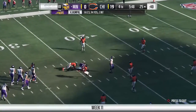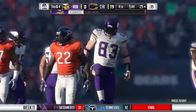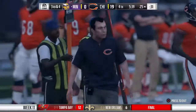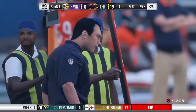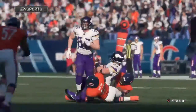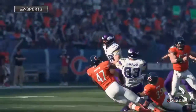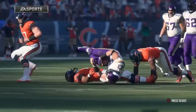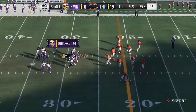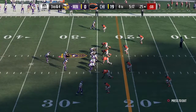3-19. It's a short one here, complete to the tight end. And he's able to get it down to the 25-yard line. 6 yards is the pickup, and that'll lead to a 3rd down. The Bears have put an extra defender in the secondary on 3rd down. Yep, they're in the nickel.